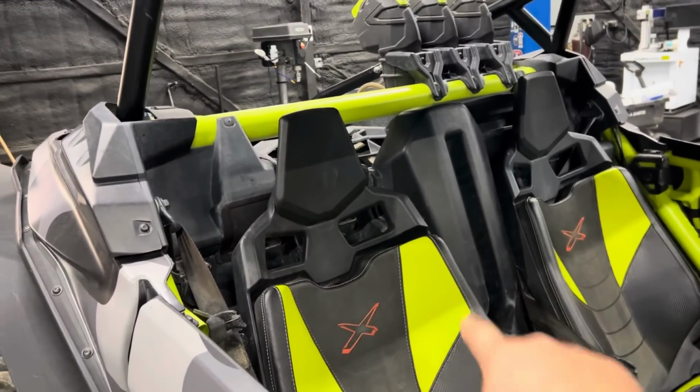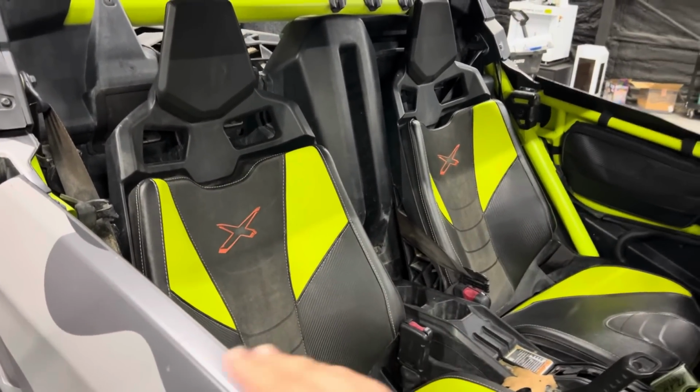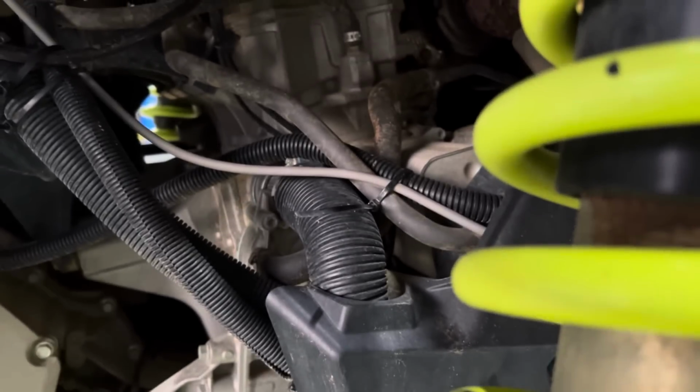Your blow-off valve, you do have to take this middle section out. And just go ahead and take the seats out. Honestly, I'm a bigger guy. I needed more space. Take the seats out, take the center section out, and you're good to go. I don't even know if you can see it from over here, but it's up in there somewhere. Yeah, I'm not gonna be able to show it to you. And I sure as hell ain't taking all that stuff back out.